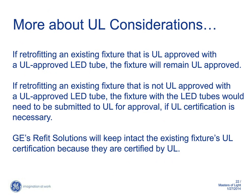A little more about UL. The GE products I've talked about, the Type A and the Type C. If you have a UL approved fixture, you will maintain the UL approval for that fixture by going to these particular products. So if you retrofit an existing fixture that's UL approved with a UL approved LED tube, the fixture will remain UL approved, right?